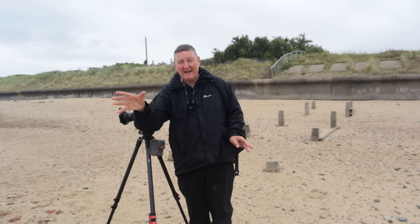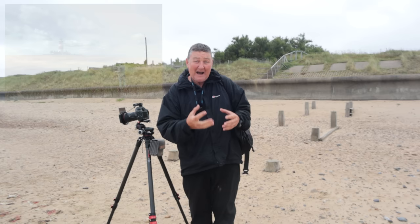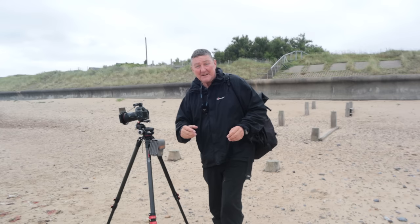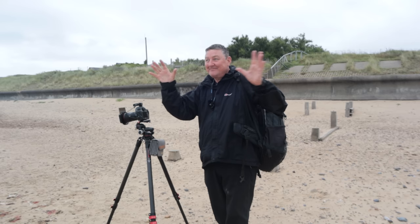Last night was super exciting. And the picture I took of the artist painting the lighthouse, and I was using the artist as foreground interest, I love that picture as well. But you know what? That, I think, has topped them all. Right, so I still haven't made it to the markers in the water. I won't stop, I'll go straight there, I'll grab one more shot, and I'll call that a wrap.